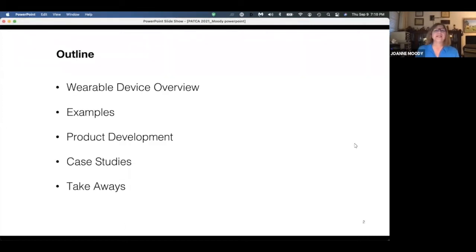So my outline is here. We'll go through an overview to get everybody on the same page. I have some great examples of wearables to look over and understand a little bit more about the adhesive used in them. We'll go through the product development cycle that could be used for wearable device and design with the skin patches. Then I have some case studies of real life development and problems that you run into. And finally, we'll have some takeaways.